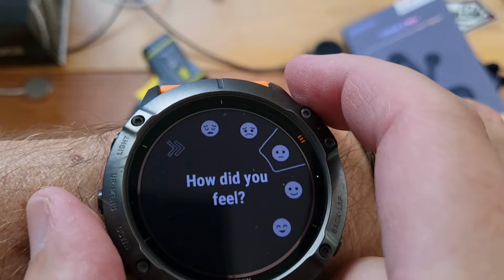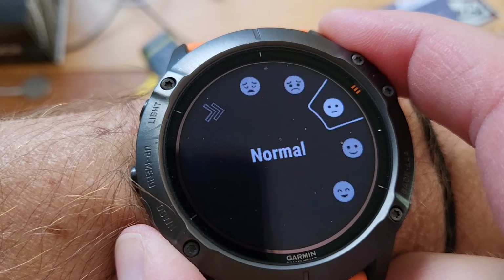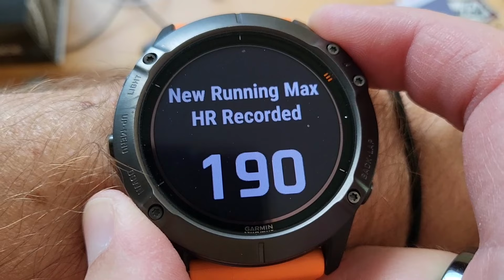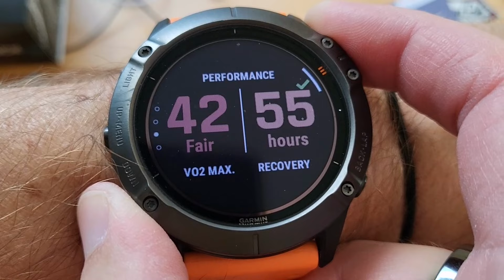How did you feel? Now I need my glasses. Little smiley faces here. There we go. Now I can read it. You know, I felt strong. There we go. Well, that's cool. Fading. New running max record. 190. Yeah, nice. Way to go, heart. VO2 max, fair, 42. Recovery time, 55 hours.